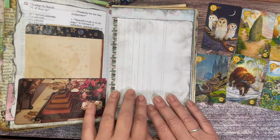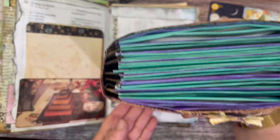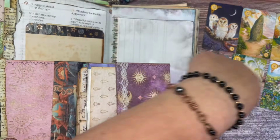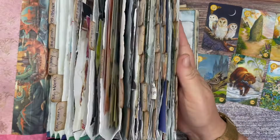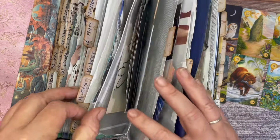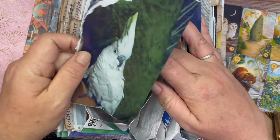So, like I said, we're going to do this little one. Now we're going to take our big, huge file folder envelope thing that we made in one of the last videos, and we're gonna get each of these to use in our artwork. So let's see, the owl, the birds. Here are all our photos of the birds. Oh my gosh, I love this one.